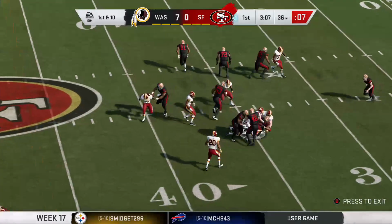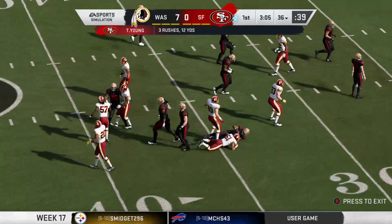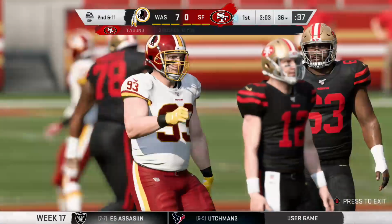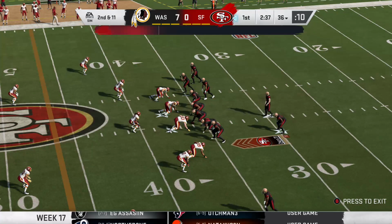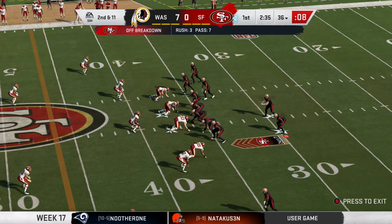And to give this time to the tailback. And he is met quickly in the backfield. Down he goes, folded like a lawn chair. It'll be a loss of a yard, and it'll be 2nd and 11.